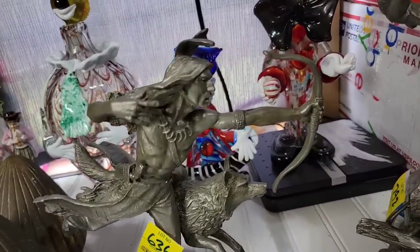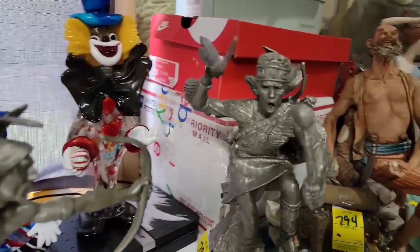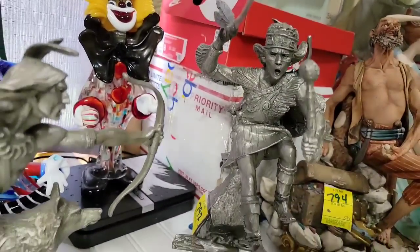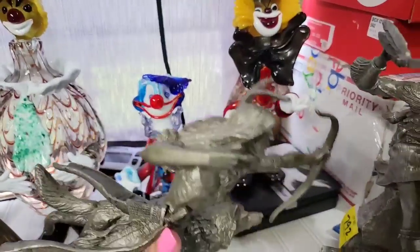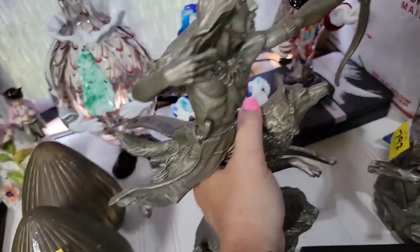Now this one is, I believe, surviving the planes. These are pewter. They should go for about $150 to $200. I did pay between $50 and $70 for these. Now here is the bottom. Survival on the Plains, the Hunter. These are super heavy.